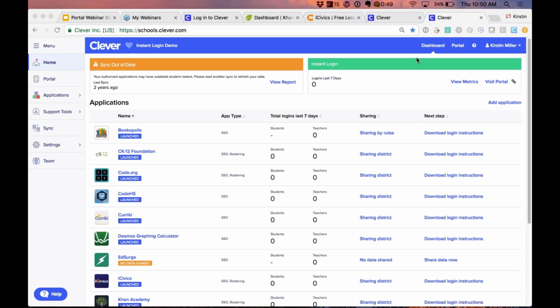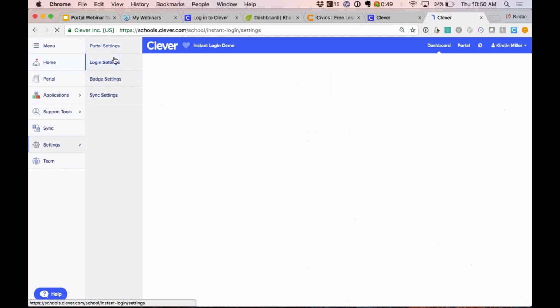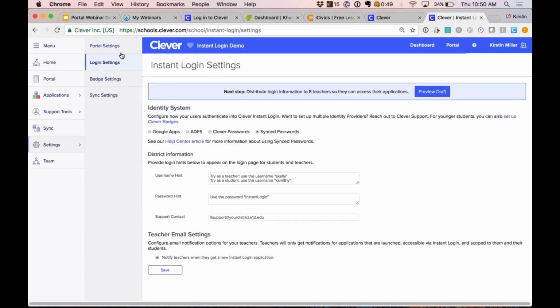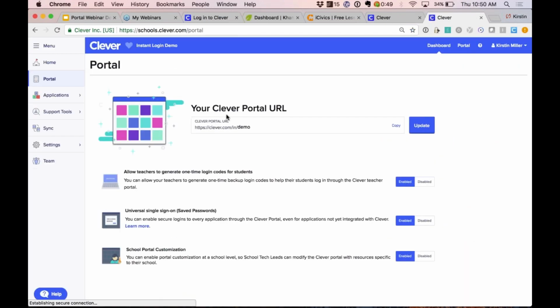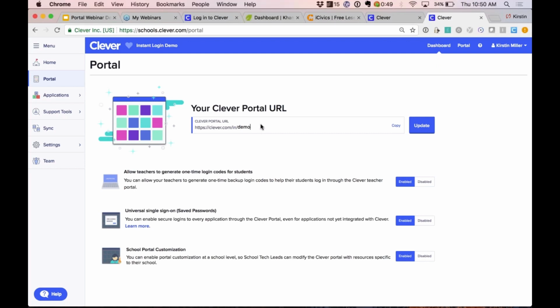One other quick thing I wanted to note is we've gotten a couple of questions about that URL that you will direct students and teachers to, that portal URL. So I'm going to navigate back to the portal settings page. So here you likely do have something already pre-populated that maybe says your district name with dashes and then a long string of letters and numbers after that. If that's the case, feel free to delete that and add in something here at the end of this URL that'll be easier for folks to remember.